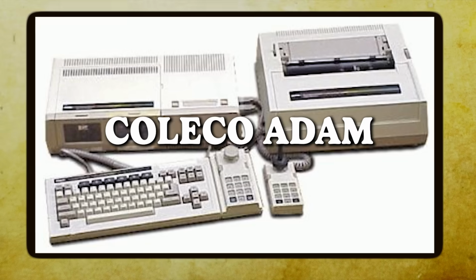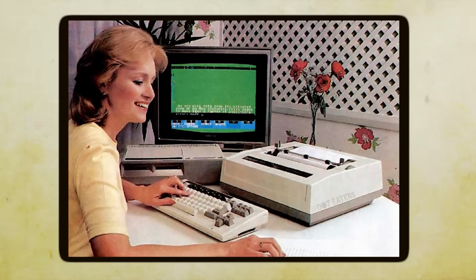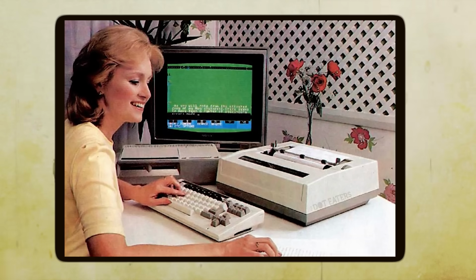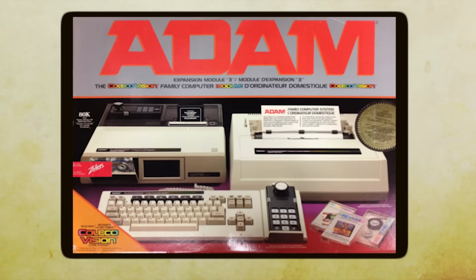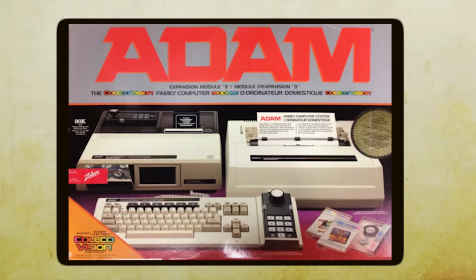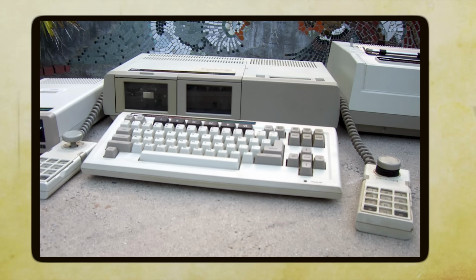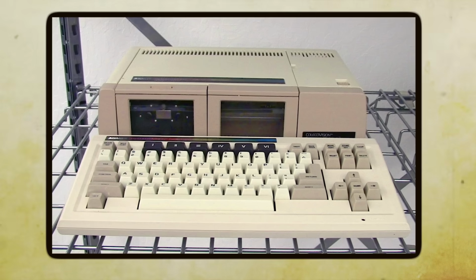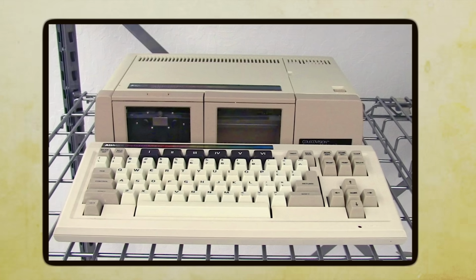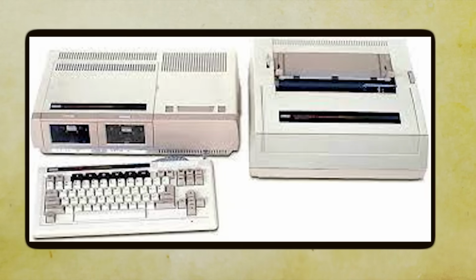Kodak Atom. Of course, who can forget the Kodak Atom, a fascinating but ultimately ill-fated venture into the world of personal computing. In the 1980s, personal computers were becoming all the rage, and the Coleco company, known for its success in the world of video games and toys, wanted to jump into the burgeoning home computer market. And so in 1983, they introduced the Kodak Atom, an all-in-one computer system that aimed to offer more than just computing power.